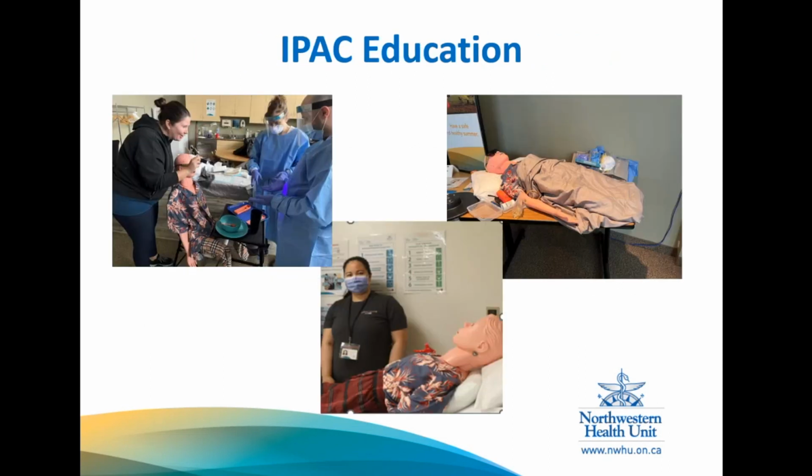This is just some pictures of education done in the region. So you can see here, these are 2 of our nurses. In the top left is Jessica and Chelsea, and one of our health educators, Gary, and they're getting ready. They're just doing some prep to go out to do some training with a partner.